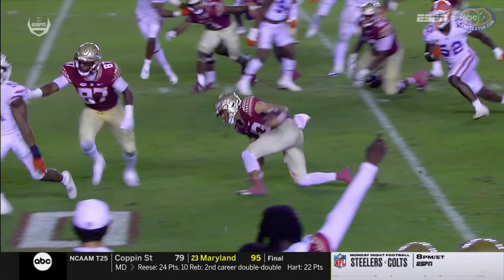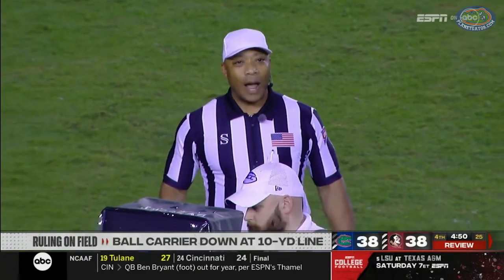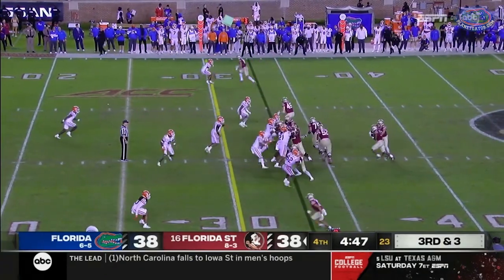How many close calls have we had tonight? After review, the runner's right knee was down at the 33-yard line. The ball was dead at that spot. It'll be third down. Of Florida. Seminoles on offense.